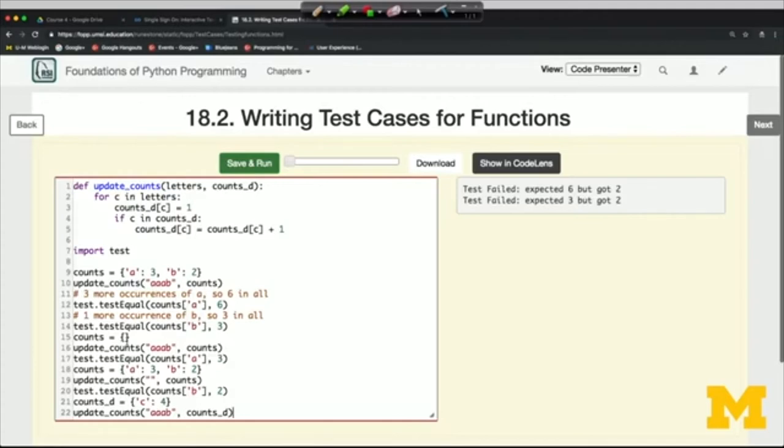And another way to think about it is to look at what will be in your code for update counts and think about exercising all the paths through that code. So we're going to have a conditional. If c is in the counts dictionary, that's checking, is this character c new? So we ought to have two tests, one for the possibility that a letter is in the dictionary already and another where the letter is not in the dictionary. Or we could include both in the same test, a string that has the letter G in it, as well as A's and B's.